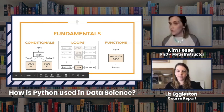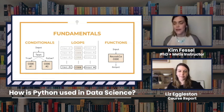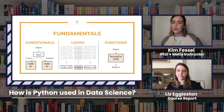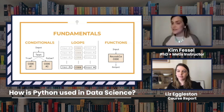And then the last thing that you would definitely want to have a grasp on are functions. And functions are really nice bits of reusable code. Basically, you want to perform the same type of calculation at various points in your code. So if you write a function, you can reuse that bit of code later on anytime you want the same sort of output.